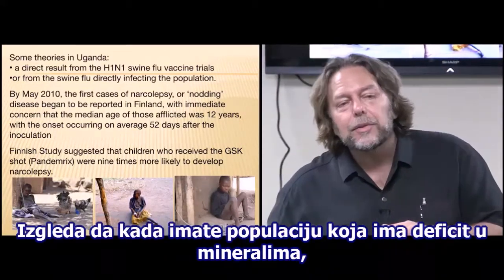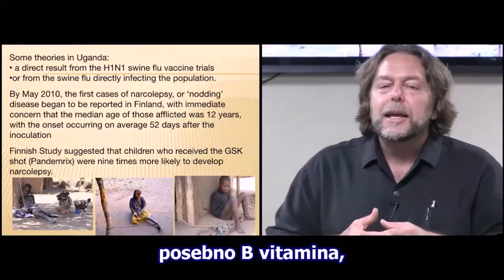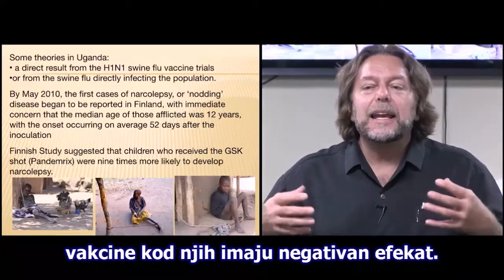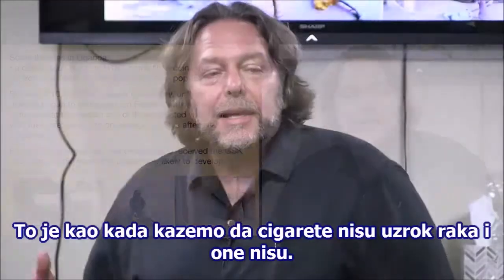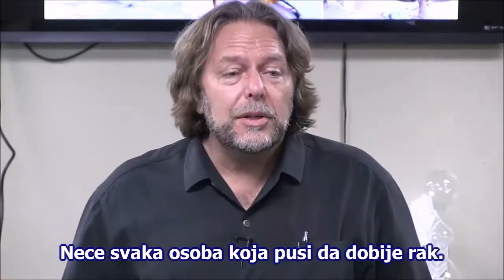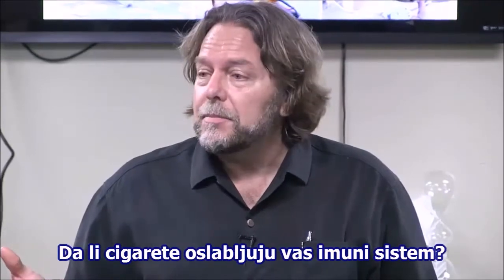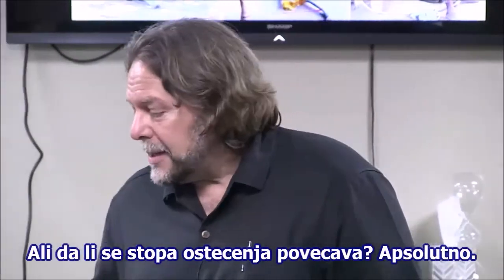Well, it turns out that if you have a population that's vitamin deficient, particularly in B vitamins, the shots negatively affect you to the extreme. It's like cigarettes do not cause cancer, and they don't. Not everybody that smokes is going to get cancer. Do they weaken your immune system? Yeah. Vaccines are neurotoxic, okay, but not everyone's going to get neurologic damage. But do we see a rise in it?